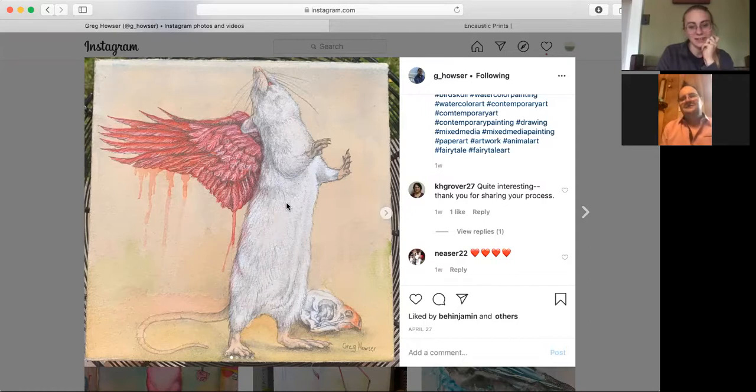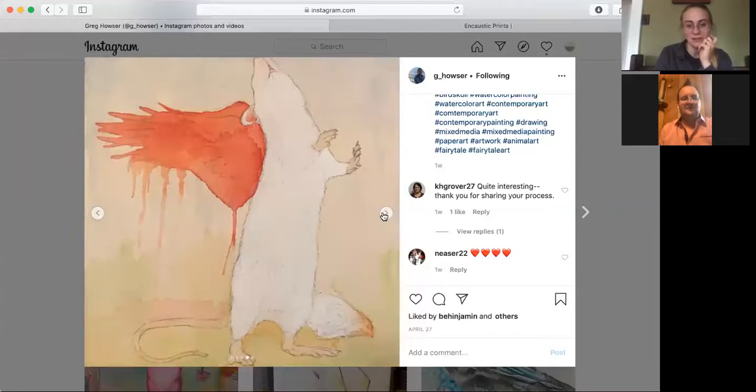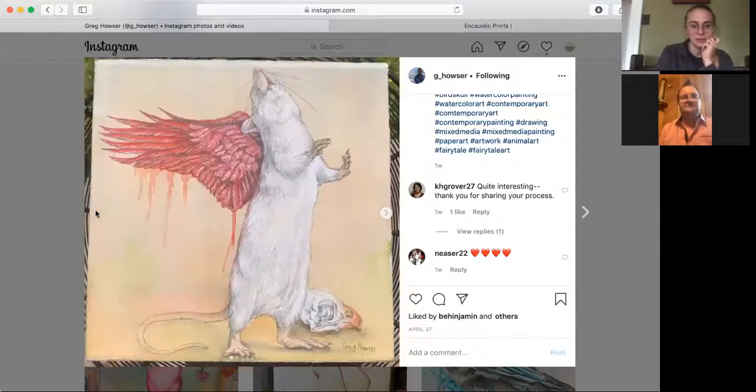I love that. Because, to me, though the wings look red and, like you said, like there's blood dripping off of them, he still looks liberated in a sense, in that expression that he has, which is just so cute. And I love that you share the progress of the paintings as well, because it's just really neat to see your process going into these paintings too.